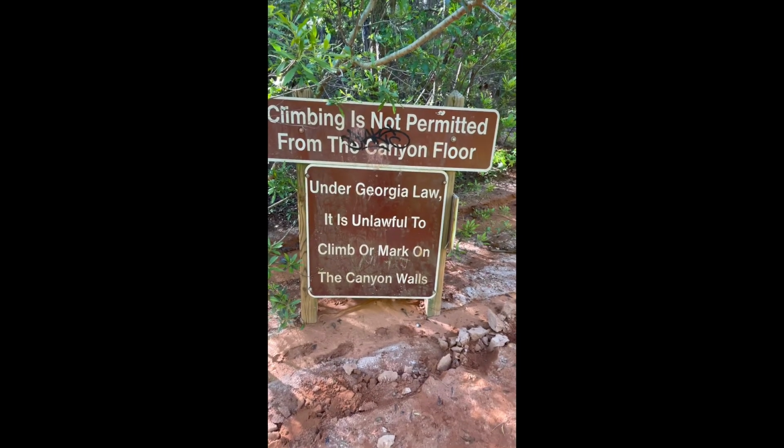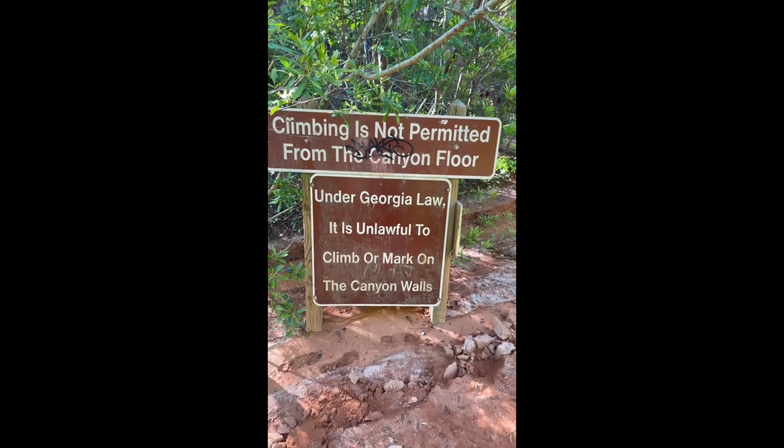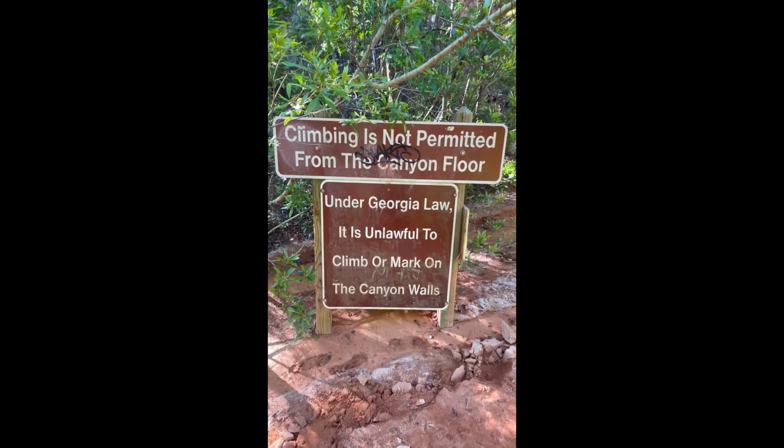When you go up some of these canyon walls, people carve their names in, hearts. It's pretty sad. Leave nature alone.